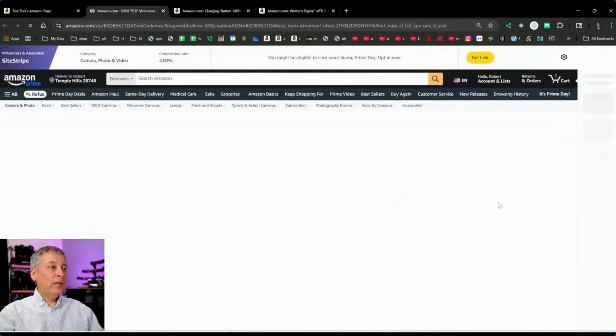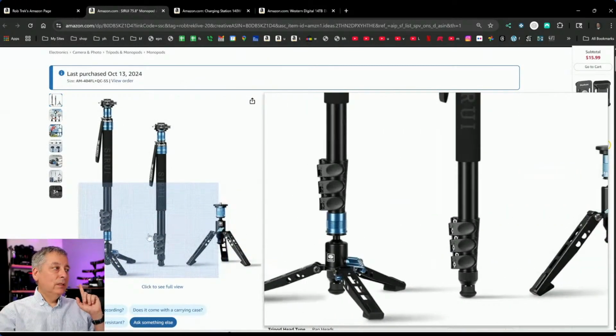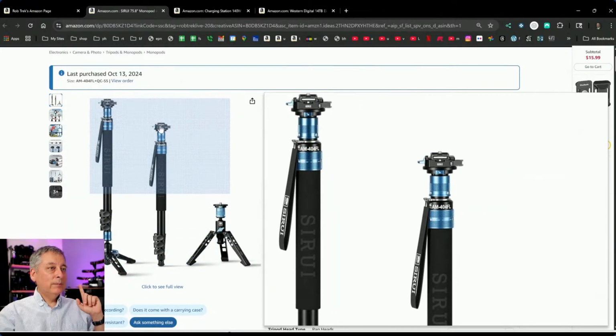Okay. Oh, this monopod. I bought this monopod. I love this monopod. Flip locks. Okay. It also comes with the Arca Swiss plate quick release clamp. This is awesome. I'm using it on something else now, but let me show you. Where is it? Let me go get it real quick.